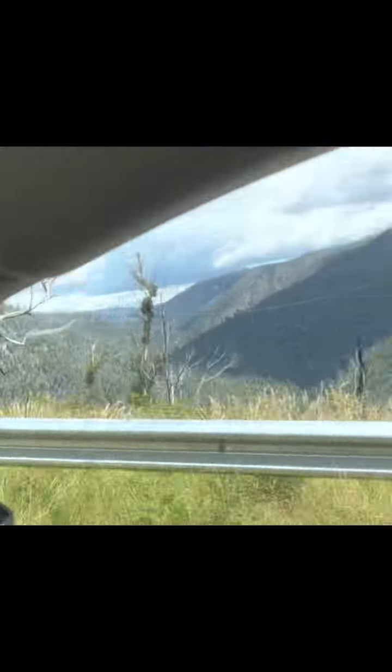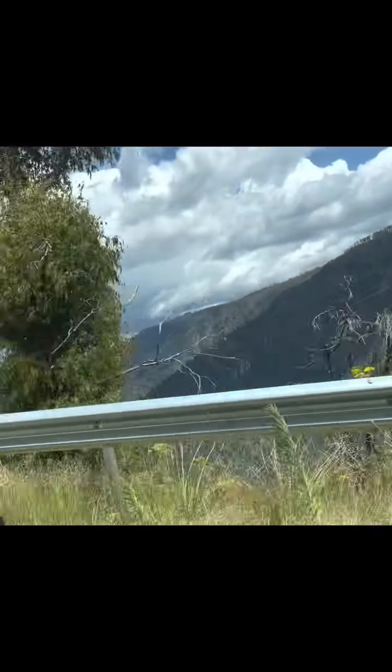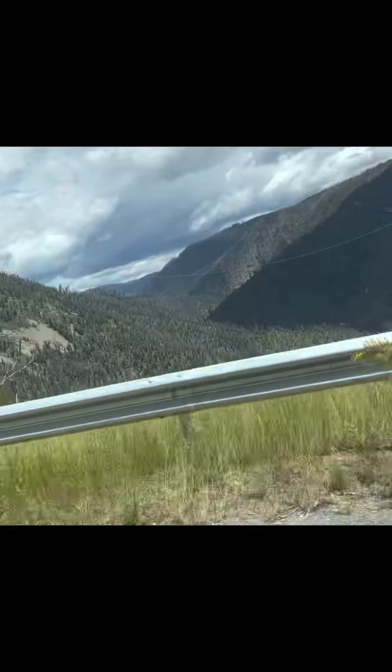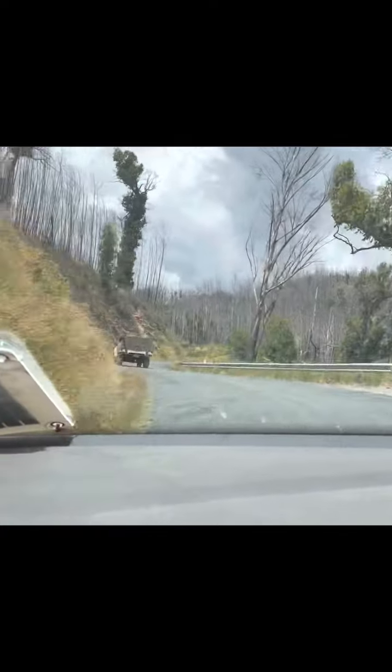See that valley down there? I don't know whether you can see it, but I'm going to keep my eyes on the road, obviously. It's huge, the size of these mountains. Oh. Alright, I'll shut up now. Just enjoy it.